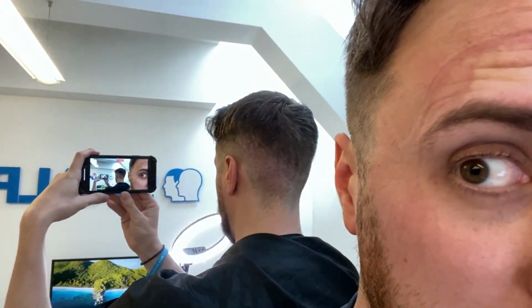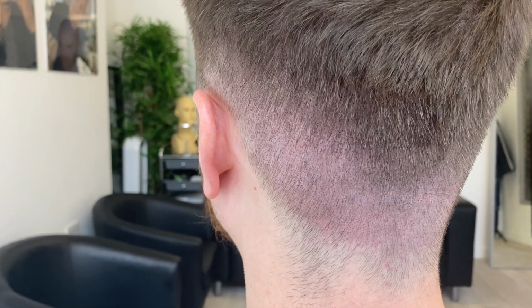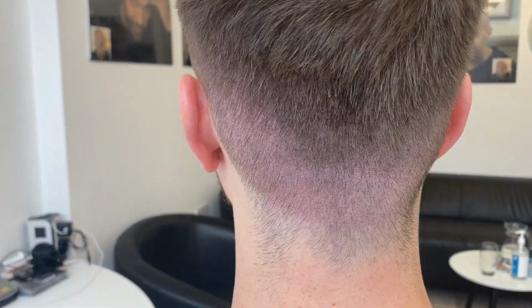So far, it is quite painful. So session 1 done. You can see it's very red there. That's normal. That'll go down in the next couple of days. My head's really red from where my head had to go down in the massage bed. Do you know what I mean? So it's quite uncomfortable. And yeah, it did hurt. But session 1 done.